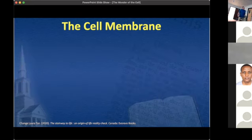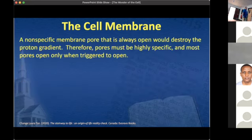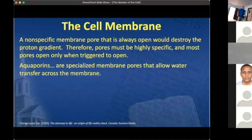Hold that thought. A nonspecific membrane pore, just think of a hole. If I just pop a hole in a cell, I need a pore. Okay, pop a hole into a cell. A nonspecific membrane pore that is always open would destroy the proton gradient. Hopefully that's understandable now. Therefore, pores must be highly specific, and most pores open only when triggered to open. Well, that's just like our gate on the dam. We decide when we let the water out. That's good. Aquaporins, guess what they allow to go through? Any guesses? Water. Yeah, cells need water. We need water. It works. Cells take in water. Cells give out water.